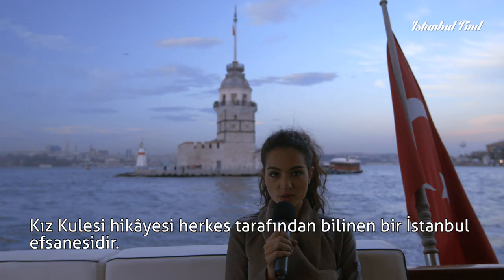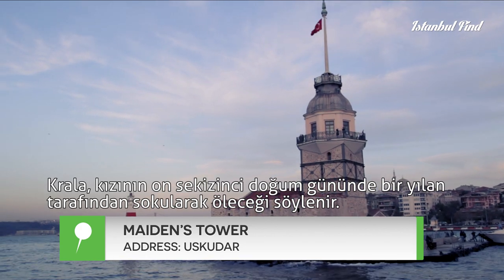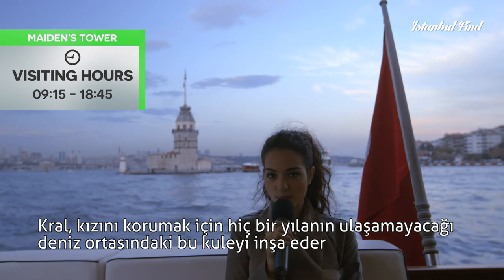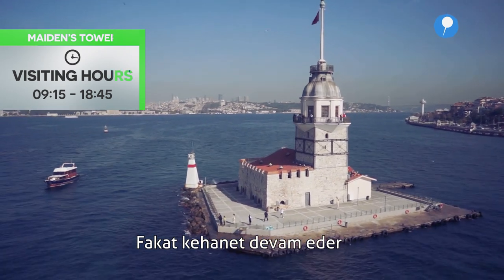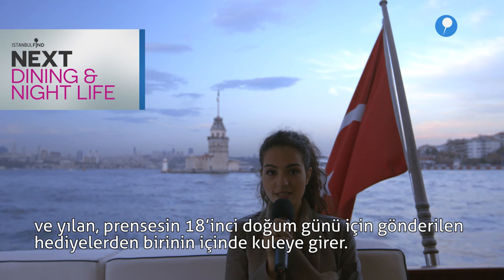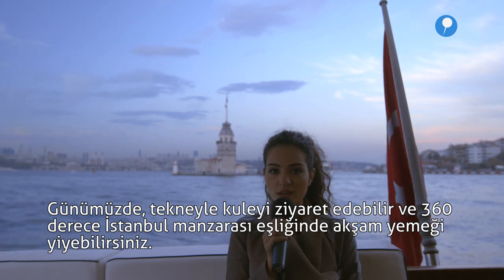The Maiden Tower story is a well-known Istanbul legend. A king learns from one of his oracles that his daughter will be killed by a snake bite by her 18th birthday. To protect his daughter, the king builds this tower on the water, away from any snake, and he imprisons his daughter here. However, the prophecy still manifests as a snake enters the tower inside one of the birthday presents that the girl receives on her 18th birthday. Today, you can reach the tower by boat and have a dinner with a 360 view of Istanbul.